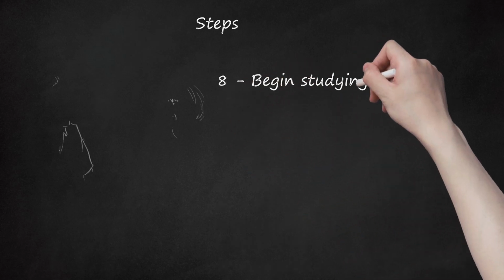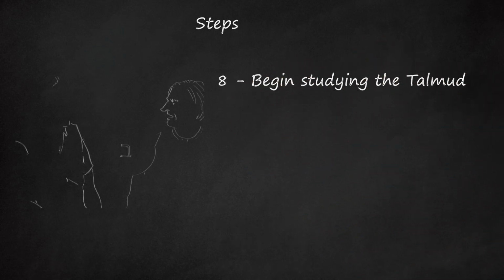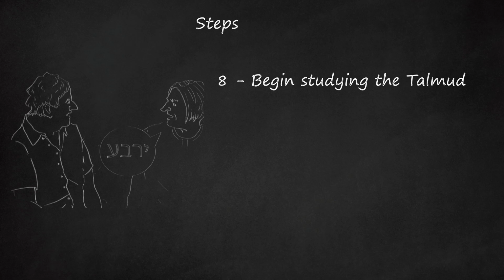8. Begin studying the Talmud. For this you will need, at a minimum, 2 other people. 1. A rabbi or Hebrew teacher, whose knowledge and skill in Talmud study should be far above your own. 2. A study partner, whose knowledge and skill in Talmud study should be as near as possible to yours.